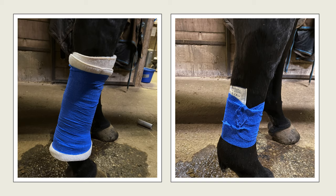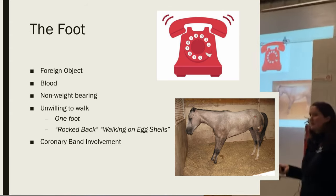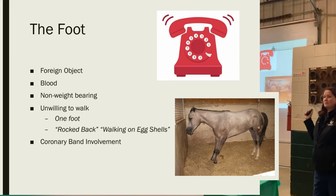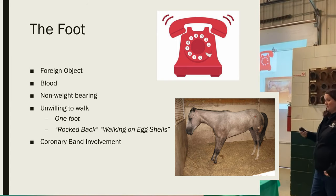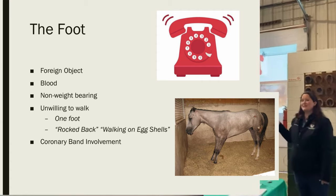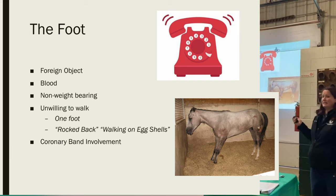Okay, the foot. Reasons to call. Foreign object. A lot of us have heard about a street nail, nails in the foot, the bottom of the foot, the coronary band, anywhere down there. Blood. Usually we don't see a lot of blood coming from the foot, so if you do, it's a good reason to call. Non-weight-bearing. Anything that's non-weight-bearing, this could fit under lameness as well.